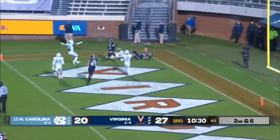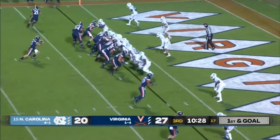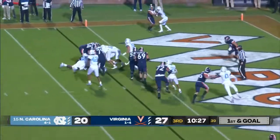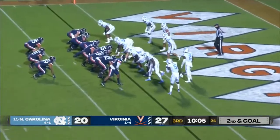He's going to throw for the end zone and in. Sustained drive by Virginia. And 1st and goal. Armstrong heading for the end zone, but he's going to be denied. Trying to gain serious control of this one.